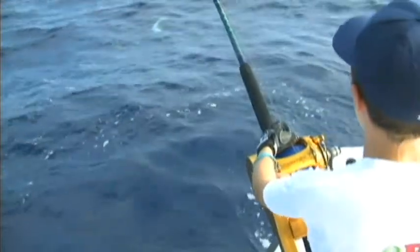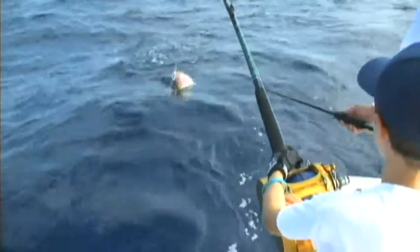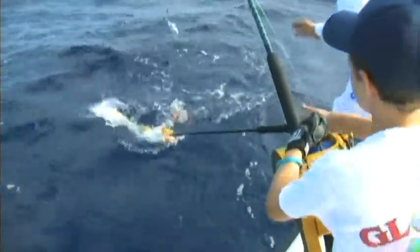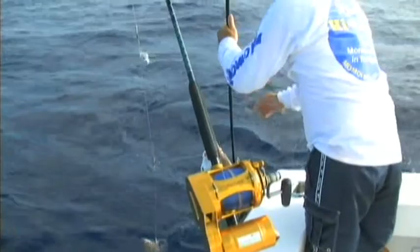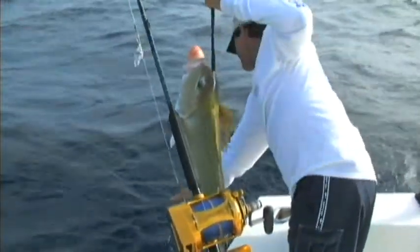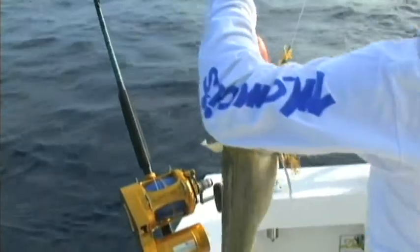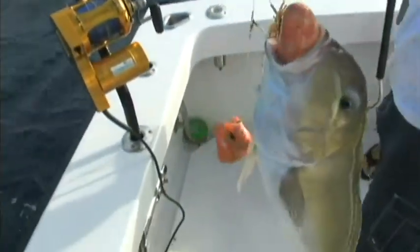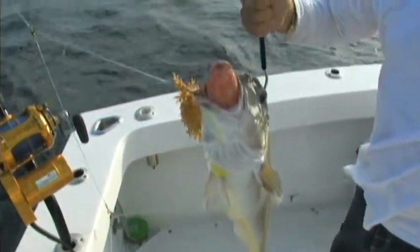Starting to get close. I'm getting excited. Dinner tonight, coconut encrusted tile fish. It's a good one, Cobe. Look at that. He's sticking his tongue out at you.